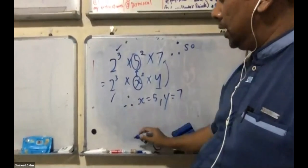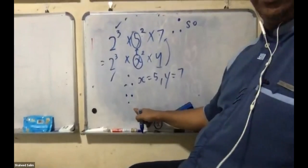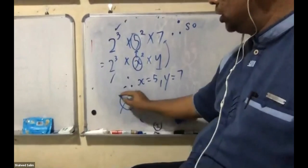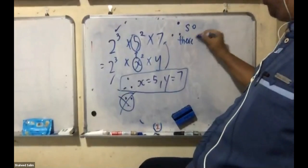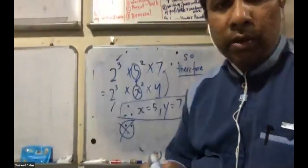In mathematics, if you have the 3 dots like this, it is because. This one is because, but you don't need to know because. You will be using the word therefore. Therefore means so. Okay? Do you get it or not?